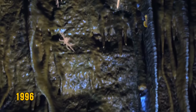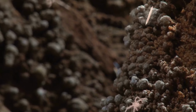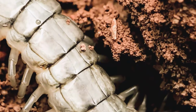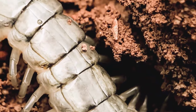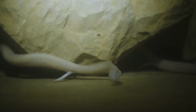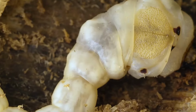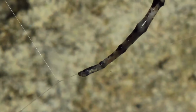In a 1996 study, scientists identified 48 species, and 33 of them were unique to the cave. Most of the creatures inhabiting the cave are tiny, with long limbs and antennae that help them navigate in the dark. They have no vision and lack pigment, and it makes sense. Why would you need to be able to see if you live in total darkness? And why would you need to be pretty and colorful with no one to see you?